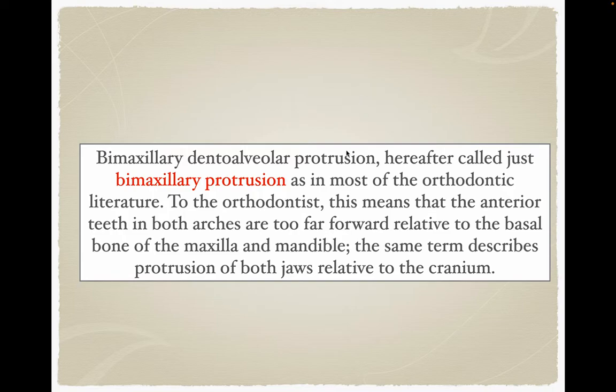However, this paragraph is taken from Proffit, a textbook. He said bimaxillary dentoalveolar protrusion, hereafter called just bimaxillary protrusion, as in most of the orthodontic literature. So from now on, we're just going to say bimaxillary protrusion, and this terminology will indicate either incisor proclination or bony protrusion.